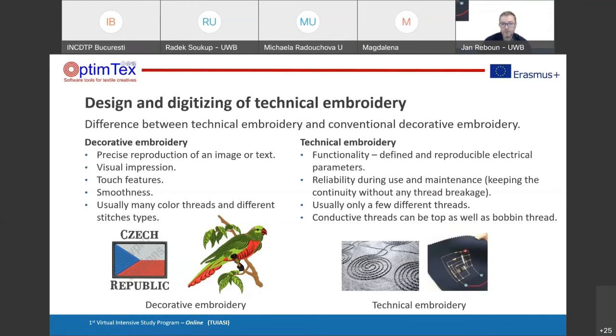So usually we are using only a few different types of threads, mainly just one type of thread for technical embroidery. And the conductive thread can be used as a top thread or also as a bobbin thread. So we can use it only on the top, only on the bobbin, or a combination of both. Usually it's beneficial to use the combination of both bobbin and top thread because you can double the electrical conductivity, because you are using two conductive threads instead of one. So there you can see in the pictures below some technical embroidery. There are some electrical circuits with some components, or this is some heating textile, which is very common for technical embroidery.